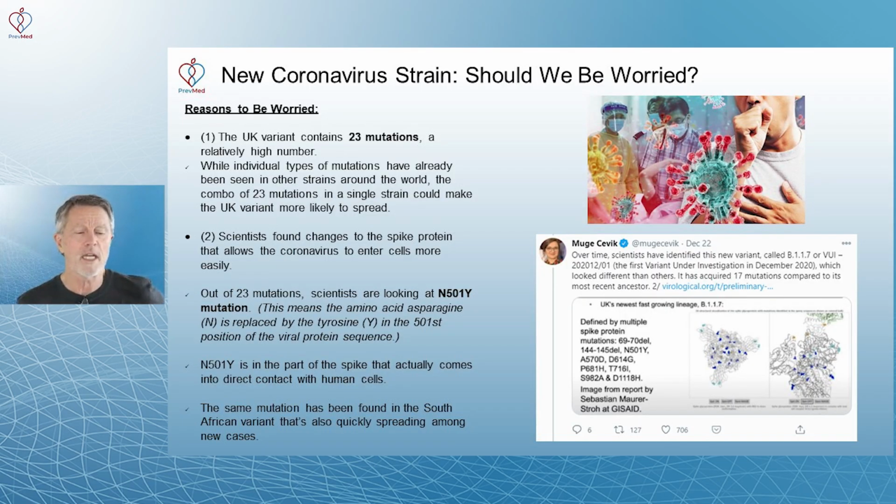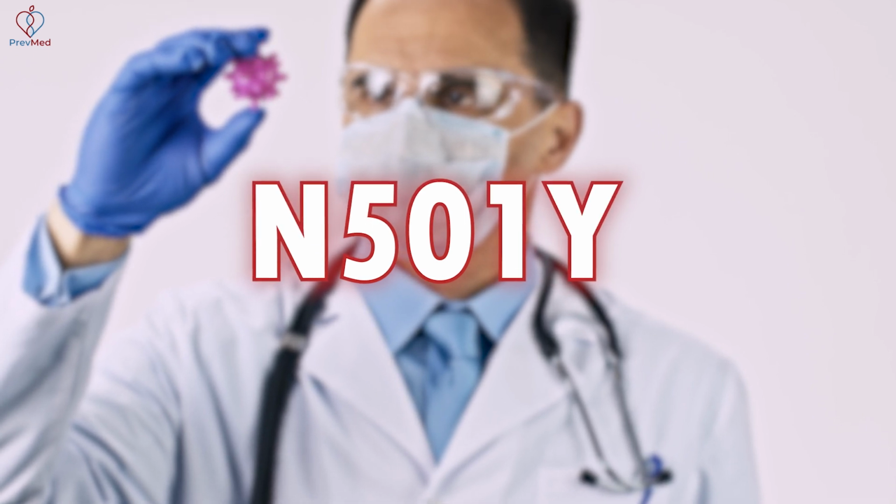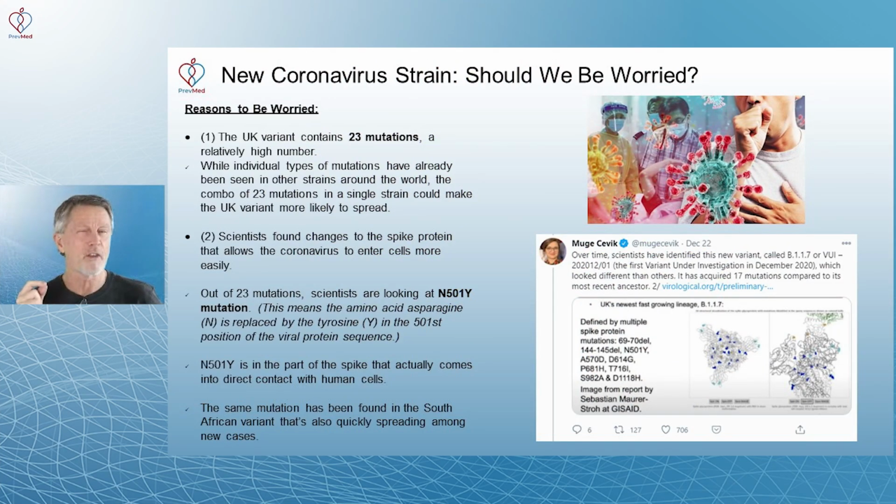While individual types of mutations have already been seen in plenty of other strains, this combination of 23 mutations has made it a little bit more likely to spread. Scientists found changes in the spike protein. That's what allows the coronavirus to enter cells. Out of the 23 mutations, they're looking at a specific one called N501Y. That N501Y is the one to remember if you're that geeky.